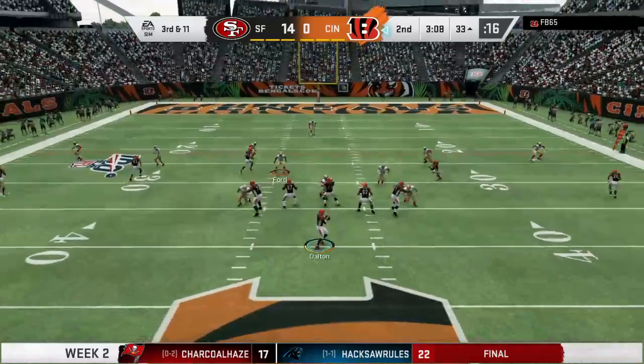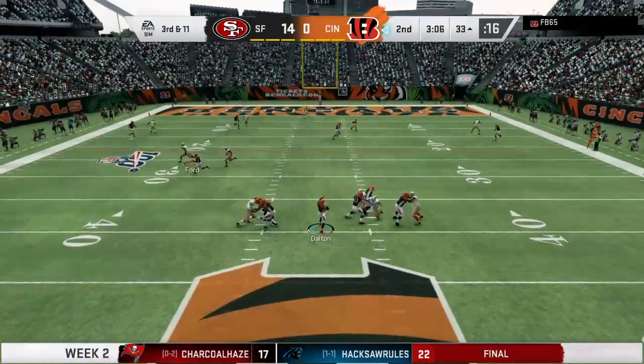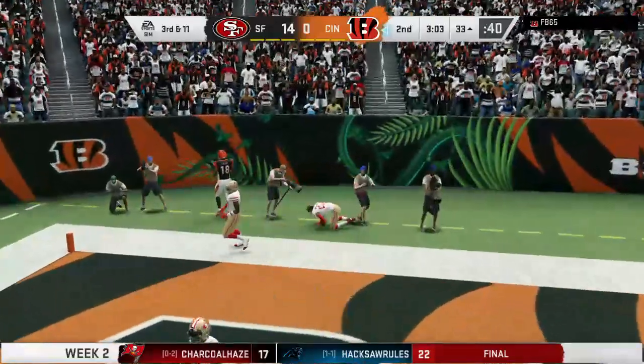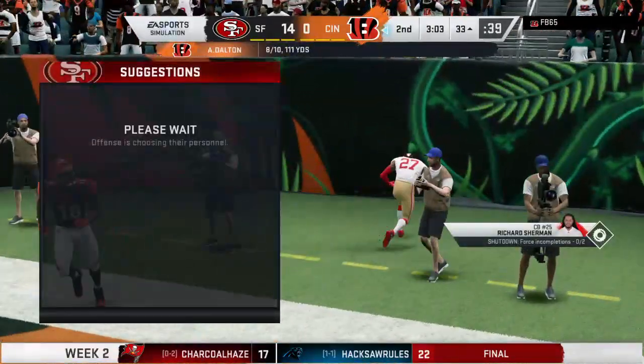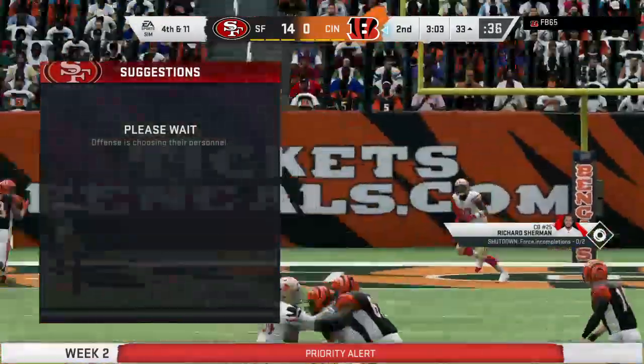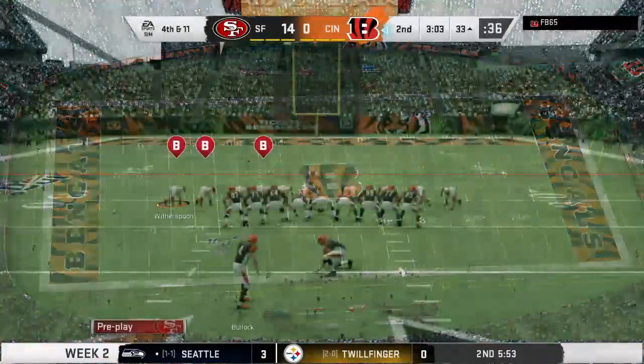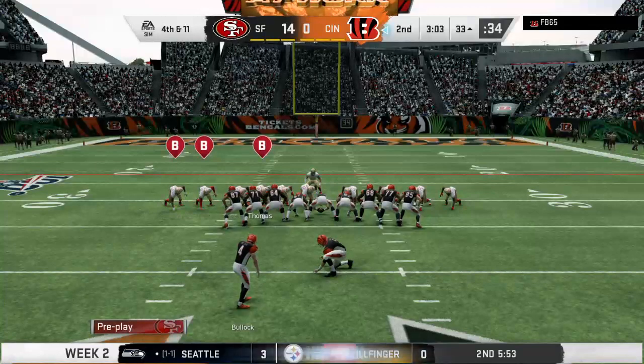Hands up. From the gun, Dalton looks to throw. He lets this one fly toward the back of the end zone. And this is intercepted, but they'll say out of bounds. So very close to a turnover there in the end zone. Fourth down now as San Fran's defense was strong in coverage.